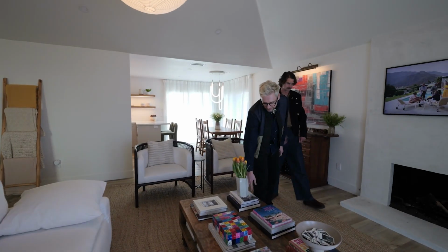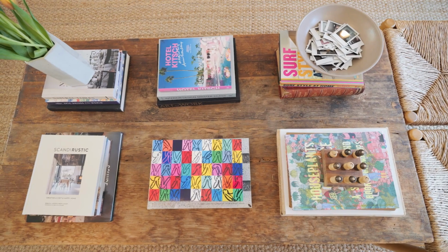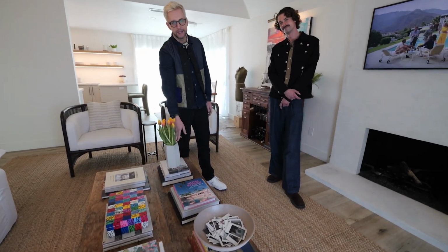Some fun books that are special and meaningful to us. A lot of people don't read coffee table books, let's be honest. But anytime we're sourcing coffee table books for ourselves or for clients, we want to make sure that they speak to the interests of each person involved. This is actually a ceramic piece that Garrett made himself.